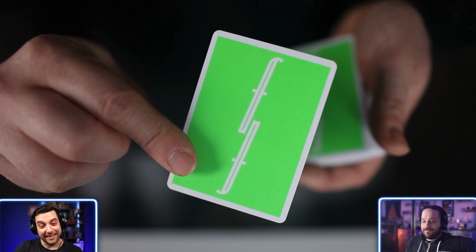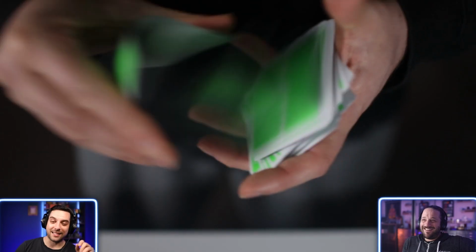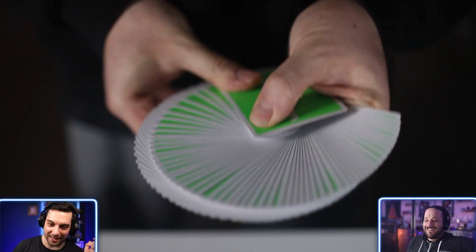I mean, there's a lot of different colors of slime these days. That's a whole other hobby right there. You could get pink slime, purple slime, orange slime.